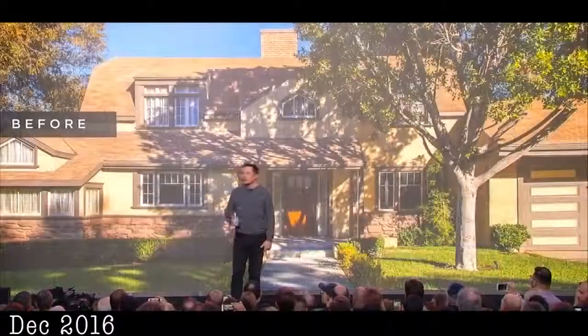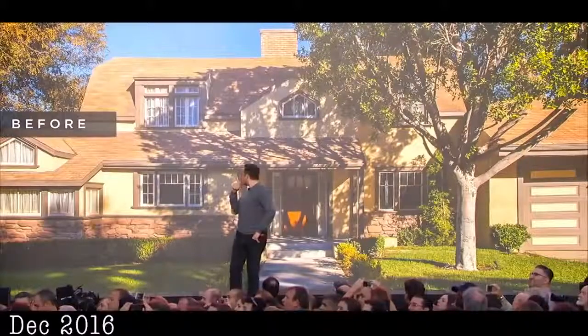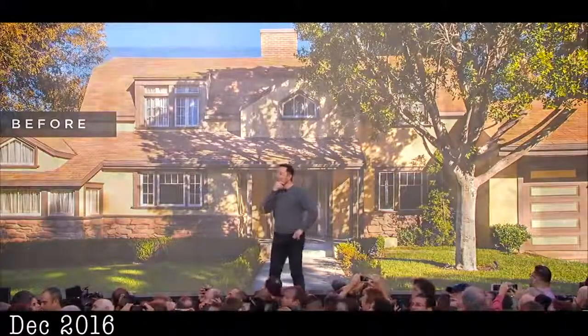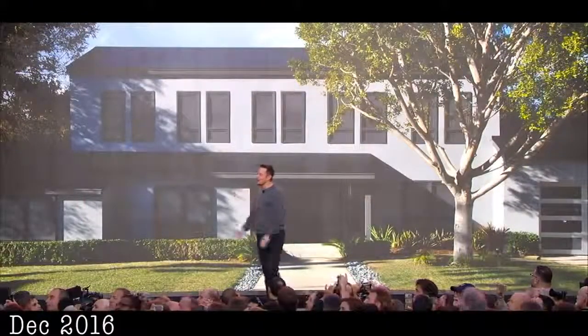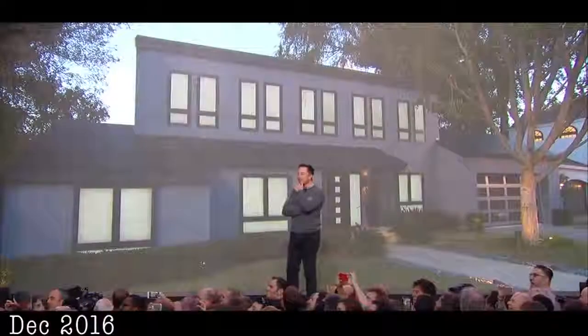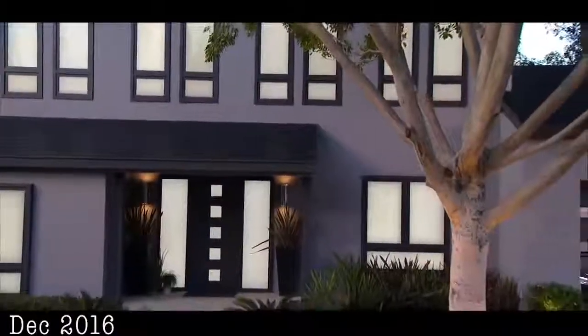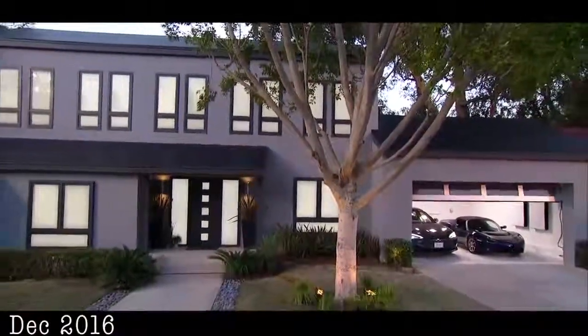And then the third house is really transformative. Because believe it or not, that's what it looked like before. So we changed the roof, and it was like, whoa, we put that roof on, we've got to change the house too. That tile is more of a modern look.